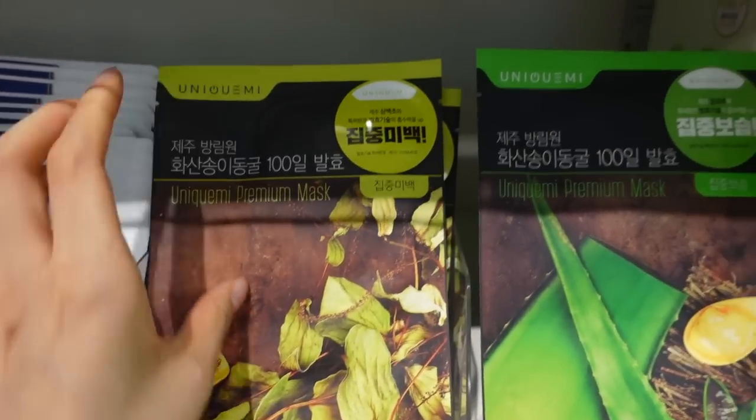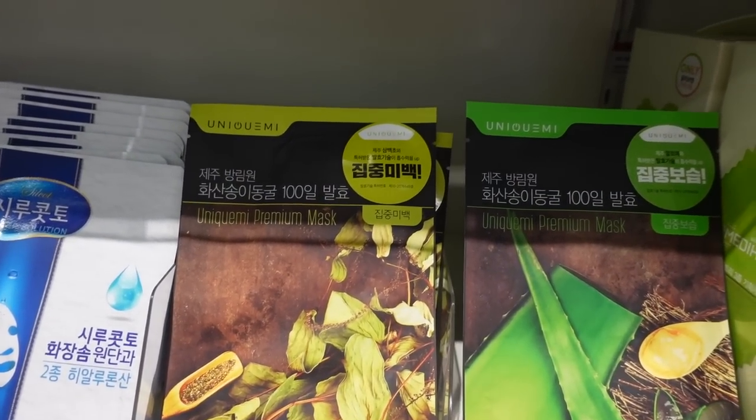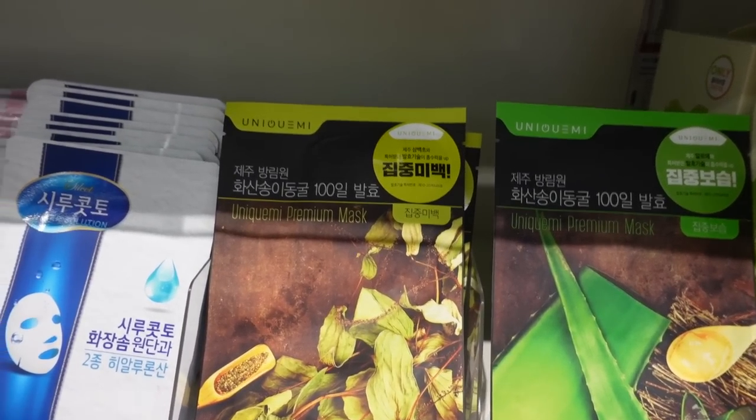But interesting. Not my jam, not the packaging, it's not really pretty, but you never know, the formulation might be awesome, you know?